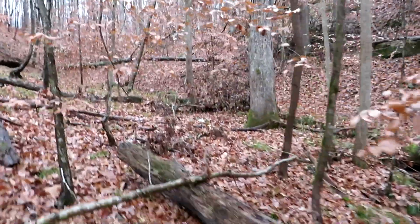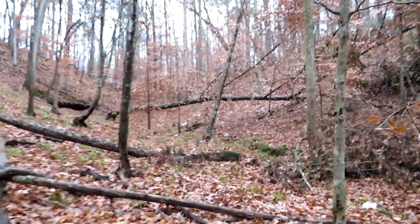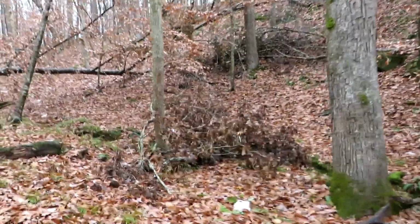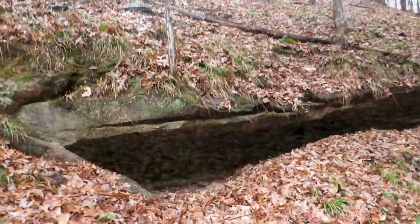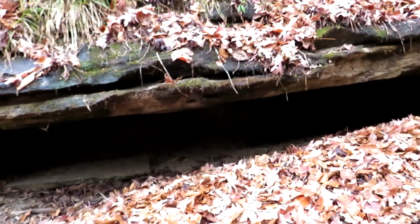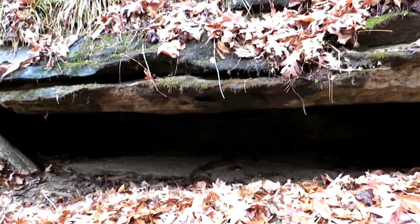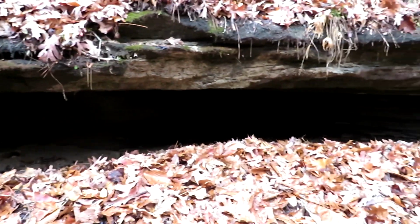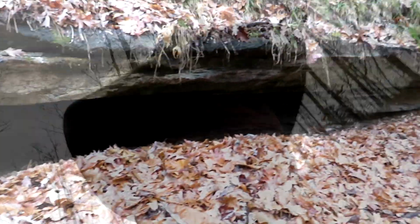I got a little side channel up to the ridge. I spotted this little rock feature and a little water coming out of this. Maybe a little spring up here or something. Little animal home of some kind. You got plenty of room to get out of the way in there, if you don't mind getting muddy. There's definitely a spring in the back of that.